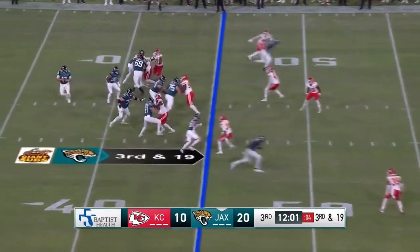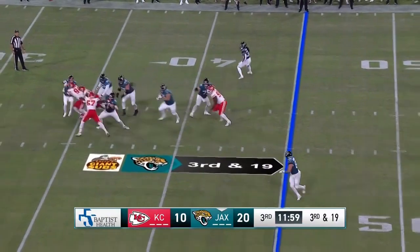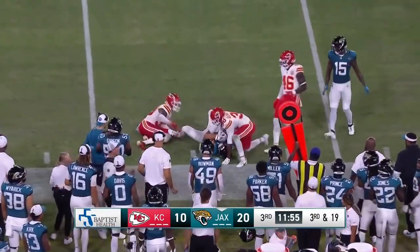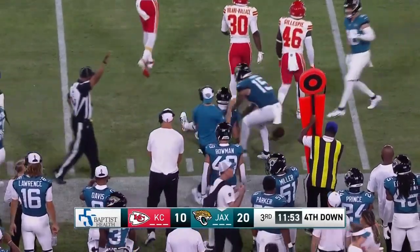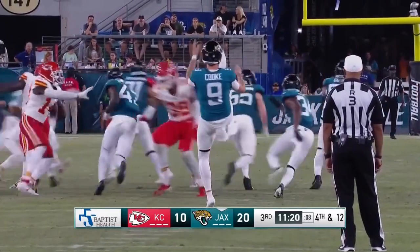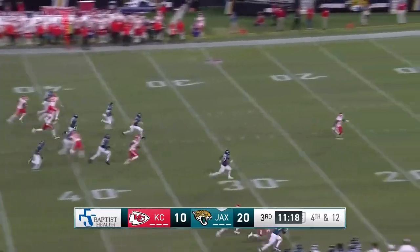One back and three receivers. Turns and fires. Tight end has got it at the 50-yard line, and he will be well short of the first down.